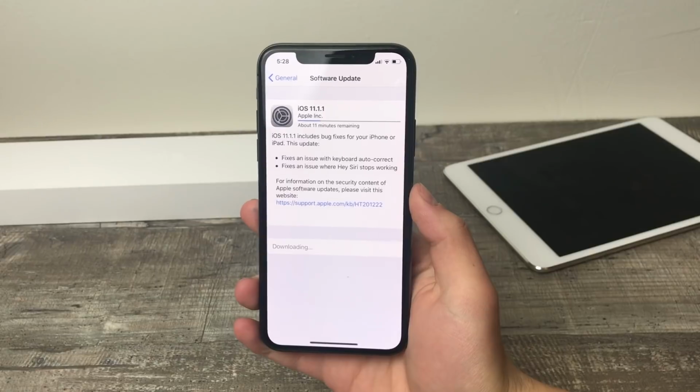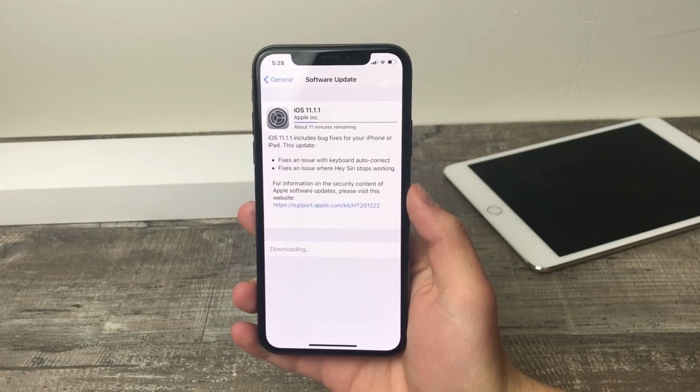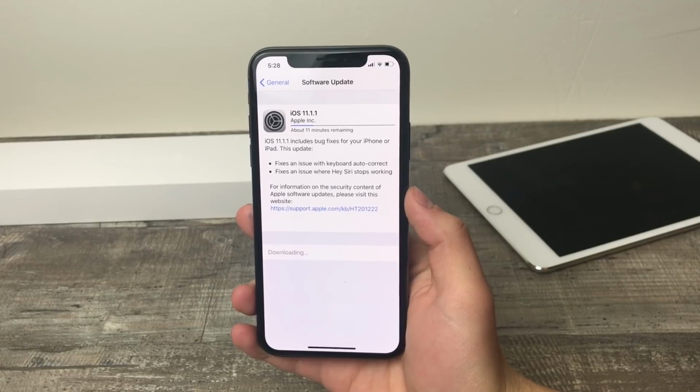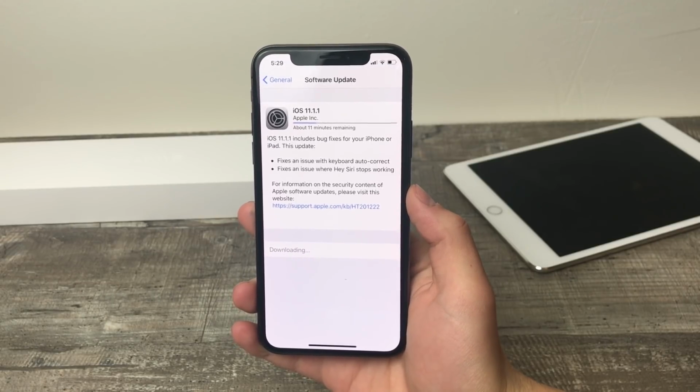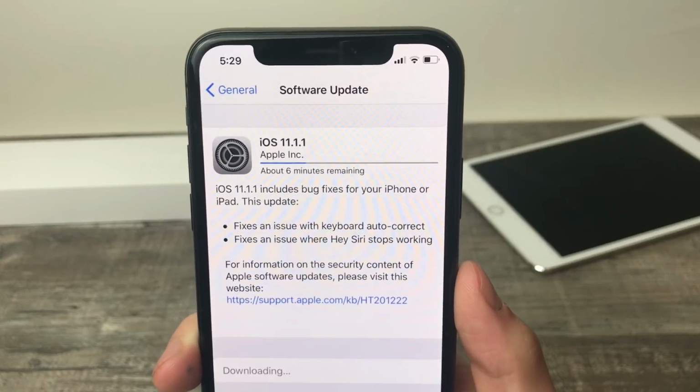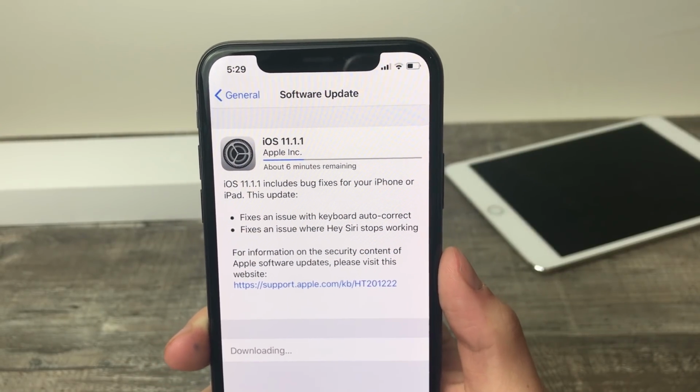So in the settings, I'm actually downloading iOS 11.1.1. I bet you didn't see that coming, but Apple has released this version to the public, so I'm gonna be making a review of this update right after it gets installed. And for now, let's take a look at the description of this update and what it actually brings.